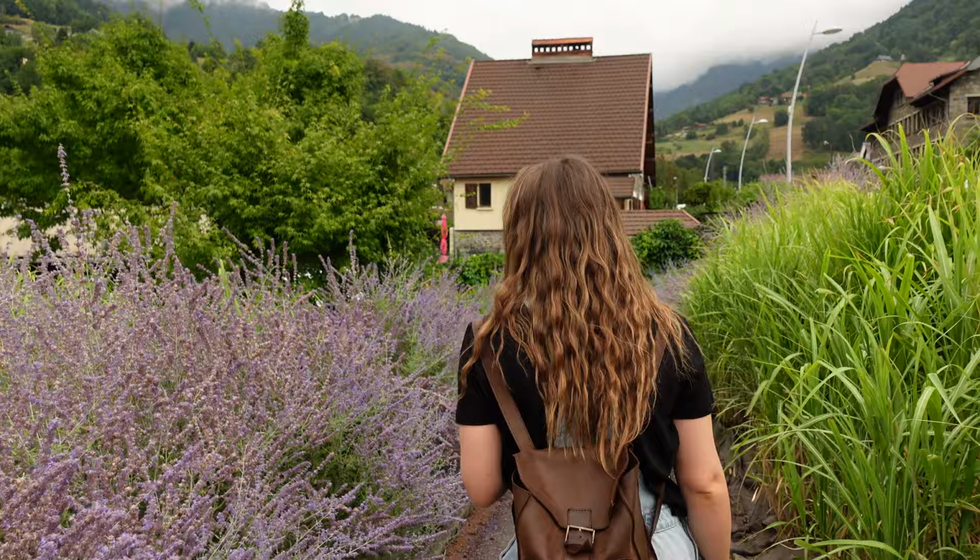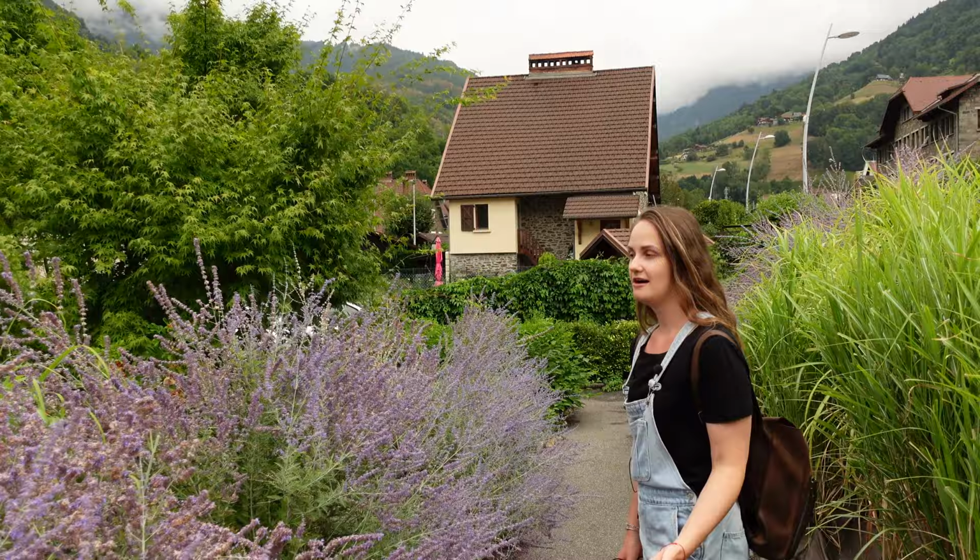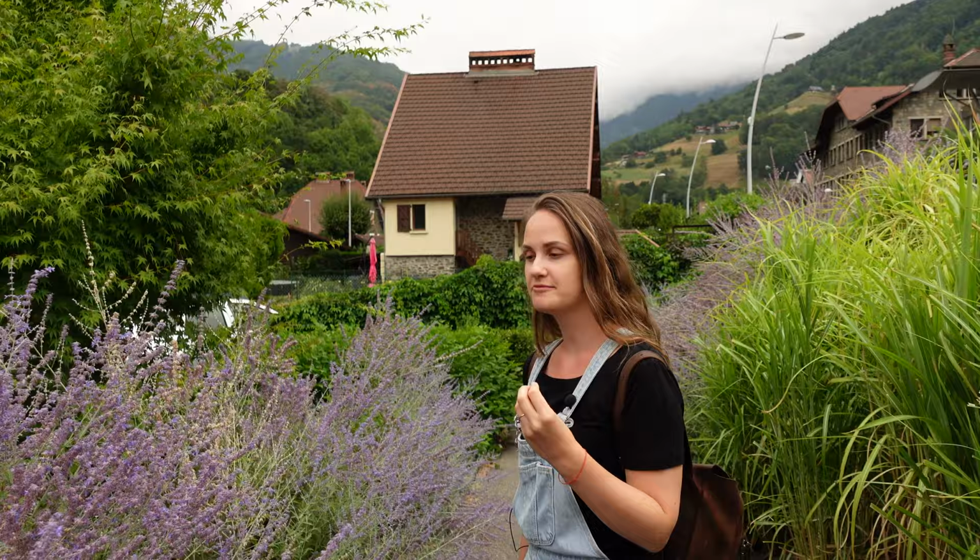This, guys, is the real France, the real French countryside and the epitome of the slow living. And honestly, you really want to slow down here. You don't want to rush. You want to stay present and to savor every moment.